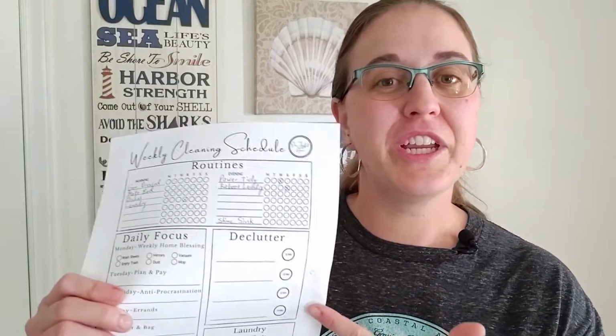Anyway, on the cleaning routine sheet, you can add it to your morning or evening routine or both, whatever works the best for you. I usually write it on the evening because that's the time that I have to go through the rooms and check the floors and make sure that they look good for the next day.